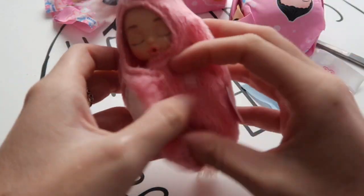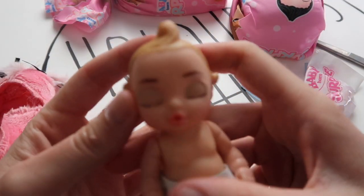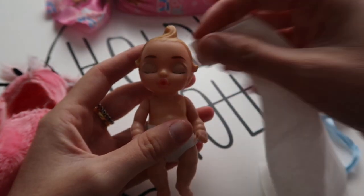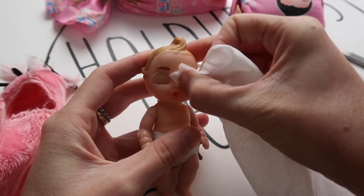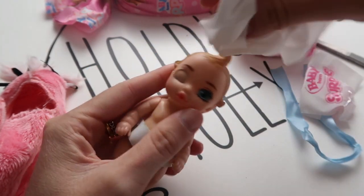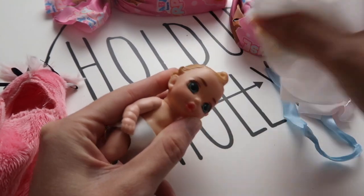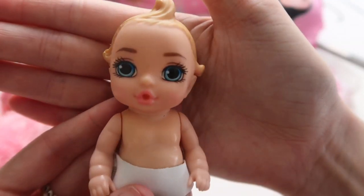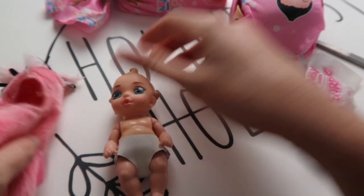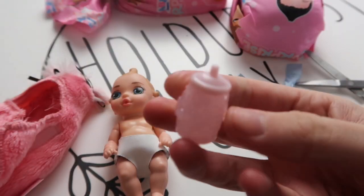By the looks of this, this is the pink poodle. Very cute. Oh, look at the hair. All right, I have a trusty wet wipe here. So let's wipe the eyes. She's got blue eyes. Oh, he or she. There's one. There's two. So cute. Okay, we'll open up the bottle. It's a girl.